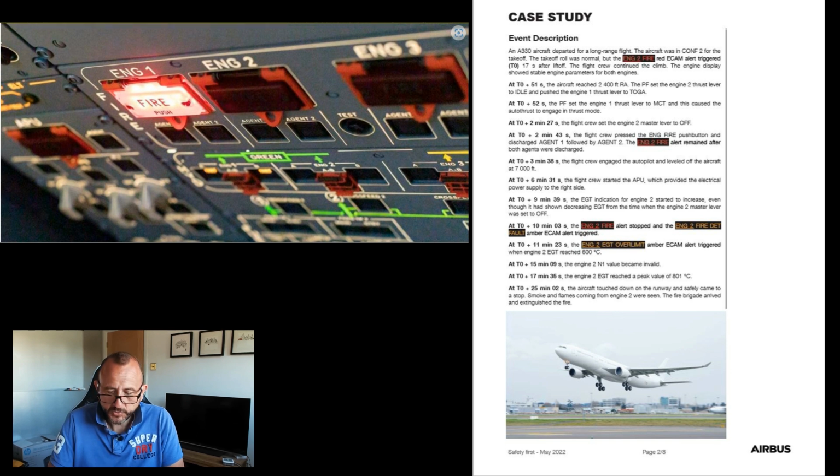At 2 minutes and 27 seconds, the flight crew sets engine master 2 lever to off, so they're obviously going through the ECAM at this point. And at 2 minutes and 43 seconds, the flight crew pressed the engine fire push button and discharged agent 1, followed by agent 2. The engine fire alert remained after both agents were discharged. So the aircraft at this point is still on fire. At takeoff 3 minutes and 38 seconds, the flight crew engaged the autopilot and levelled off the aircraft at 7,000 feet. So some while later, almost a minute later for the level off.